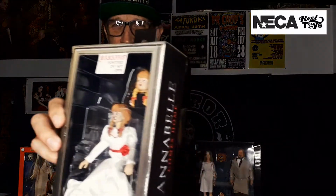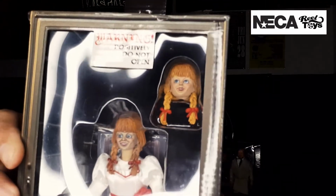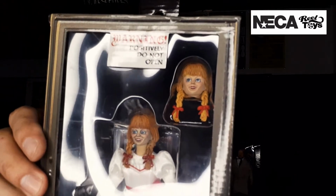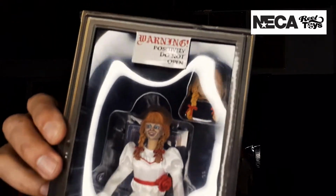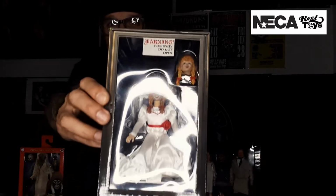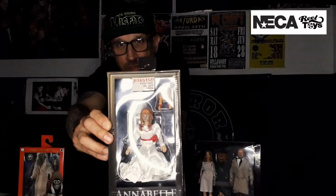It is the Annabelle Comes Home figure. As you can see, it comes with an extra sculpted head. One head is when the doll was new, and the other head is the worn, beat up, cursed head, if you will. As you see, the dress is all cloth. The box itself is meant to look like the box that she is encased in by the Warrens, so that's why you have your sign up here, warning, do not open.